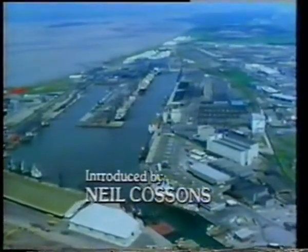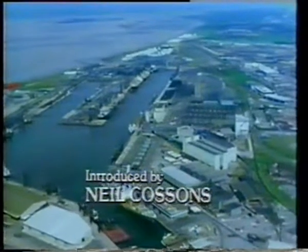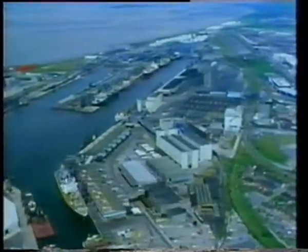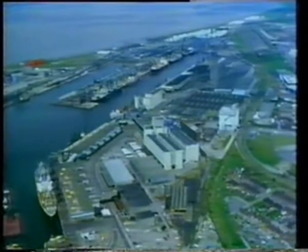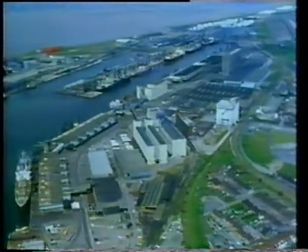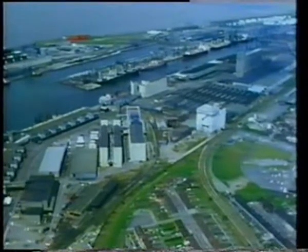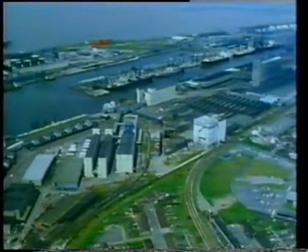In our last Manscape, we looked at the growth of a port, the Port of Bristol. But ports don't just grow by themselves. They're there to handle goods, imports and exports. In this programme, we look at some of those goods and the effects which bringing them in and out through a port had on the surrounding area.